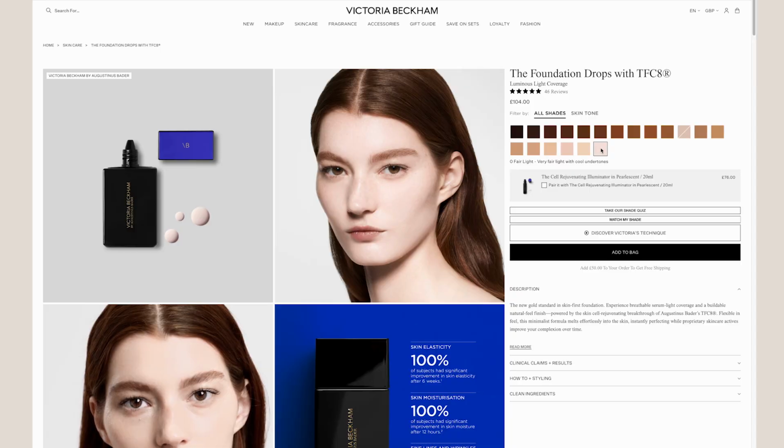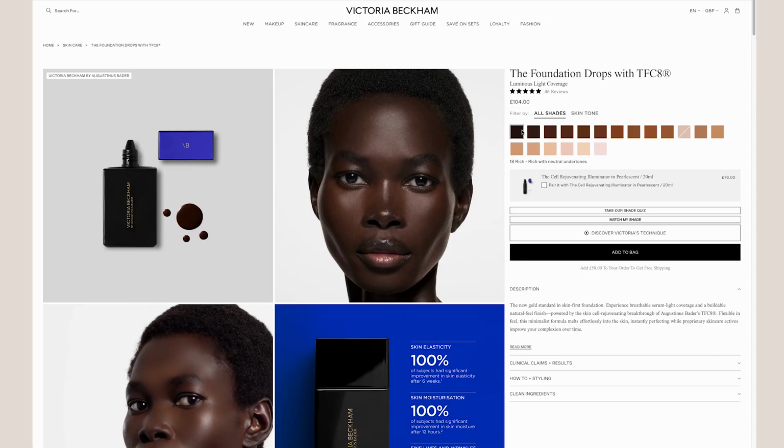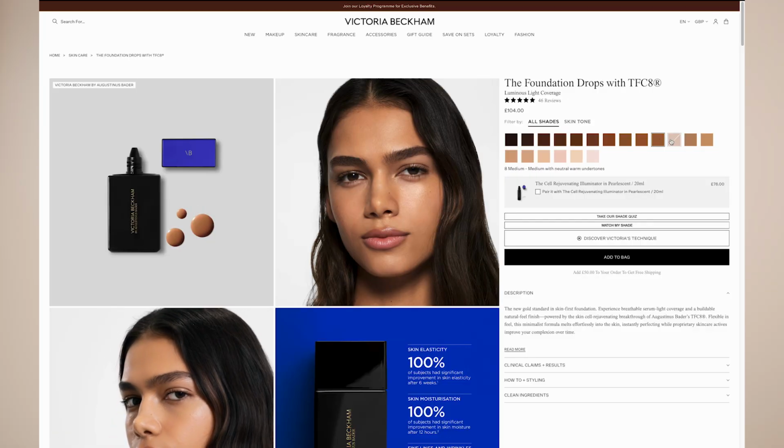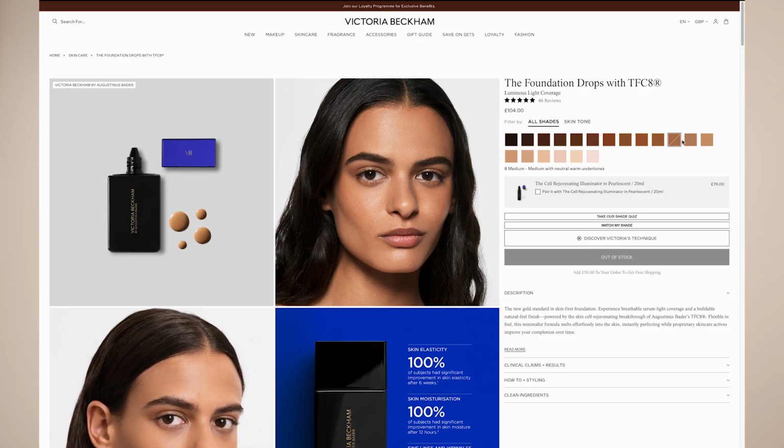So the shades are really interesting. They're numbered from 0 to 18. There's actually 19 in total, so it's a little bit confusing with one being called 0, but it goes from lightest to darkest. I did use the shade finder quiz, but at least on the UK website it keeps defaulting to the concealer quiz. I'm not sure why it was doing that, but I was finding it hard to actually get to the quiz for the foundation. In the end, I ended up guessing.